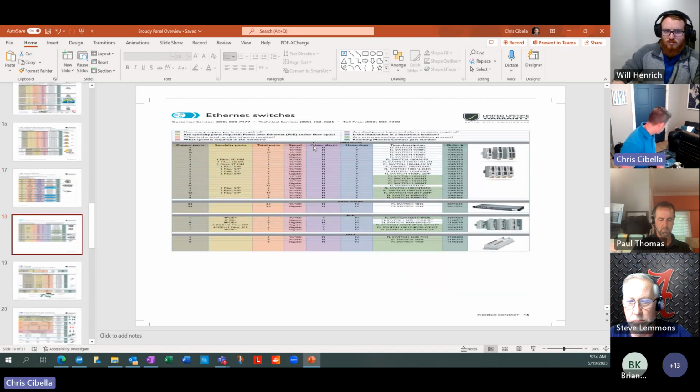Right. Ethernet switches. We have some new series that have come out. This is one of them. This is our 8-port here. So we have 5-port, 8-port, 16-port, and we have a 24-port that's getting ready to launch. I just saw the part number. I think it's coming out this month or next month. The idea behind these is low cost, very thin. So this is actually, I think, the thinnest 8-port on the market still.